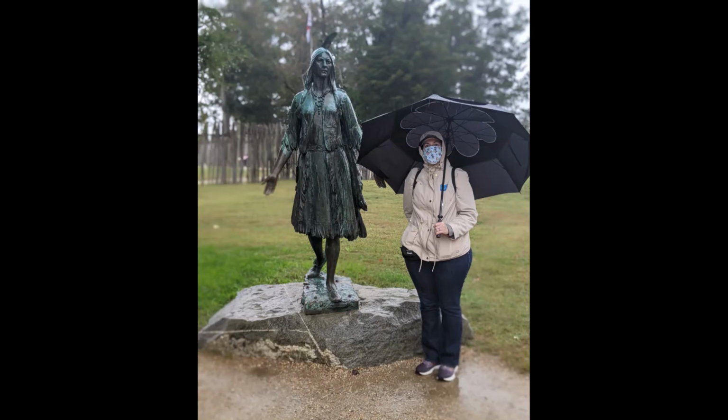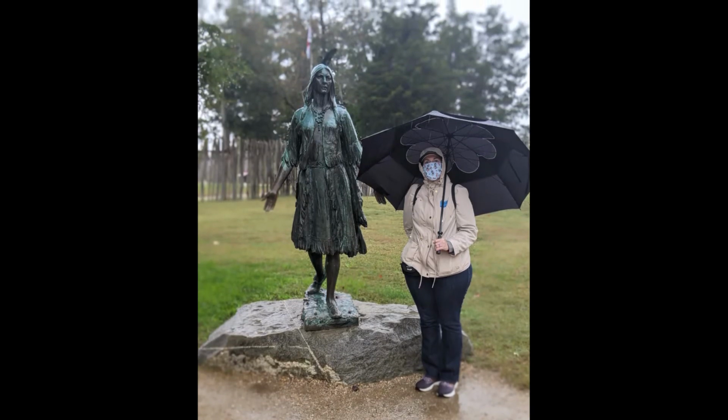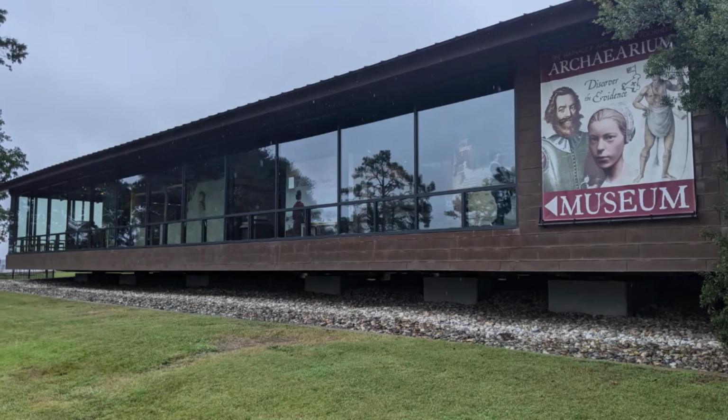We loved exploring the archaeology museum, and while it was raining and we couldn't see the dig sites, we truly had a blast.